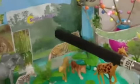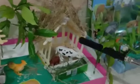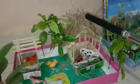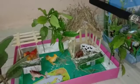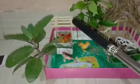A tiger eats flesh like deer, cows, and other herbivores. Cows, buffaloes, and horses are domestic animals. They are also known as herbivores. They eat grass, crops, leaves, etc. A cow's house is called a shed. A horse's house is called a shelter.